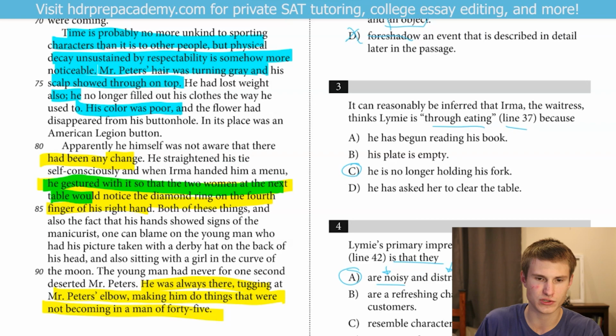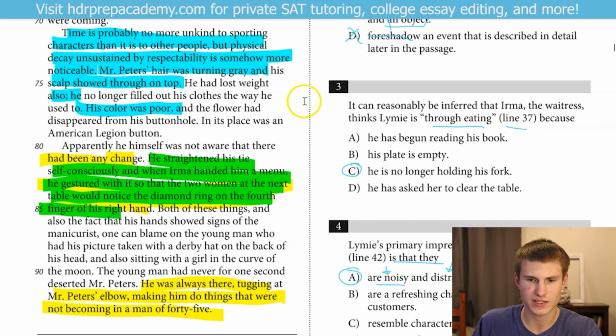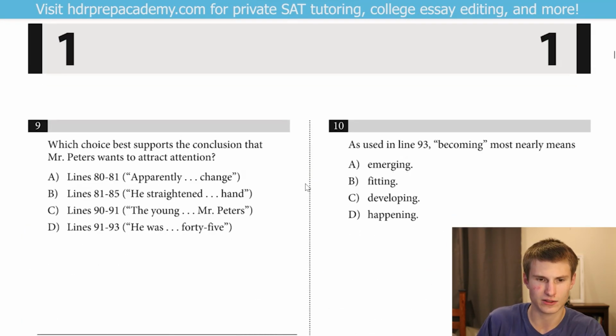I'm going to highlight this in green here so you can see it clearly. We see that that's going to be lines 81 up to 85. So that's what we're going to put as our answer there, and that's going to end up being answer choice B. So B will be our answer for number 9.